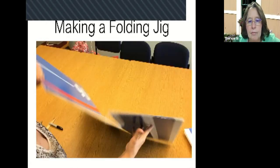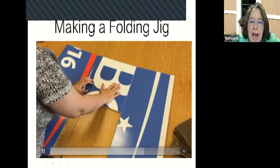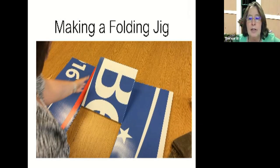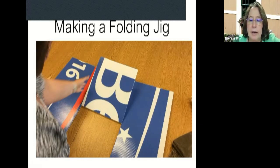Okay. Go. And bend up along the score line. So that's how fast and easy it is to make a folding jig out of a sheet of corrugated plastic. A lot of these projects are designed so that you can make them in 5 minutes or less for $5 or less worth of materials. And with the Cora claw or the clever cutter, you really can't cut yourself because the razor blade is embedded inside the tool.